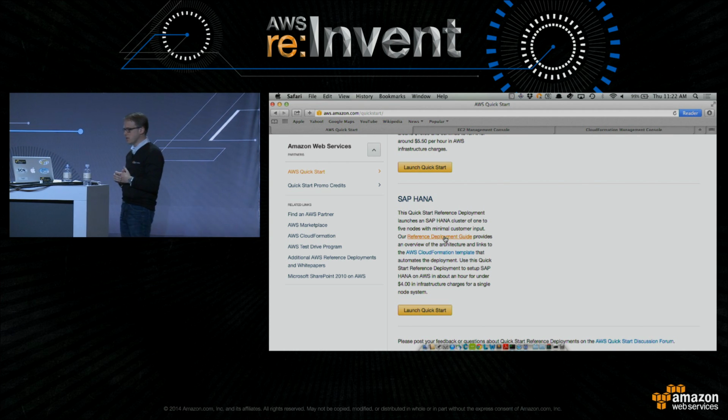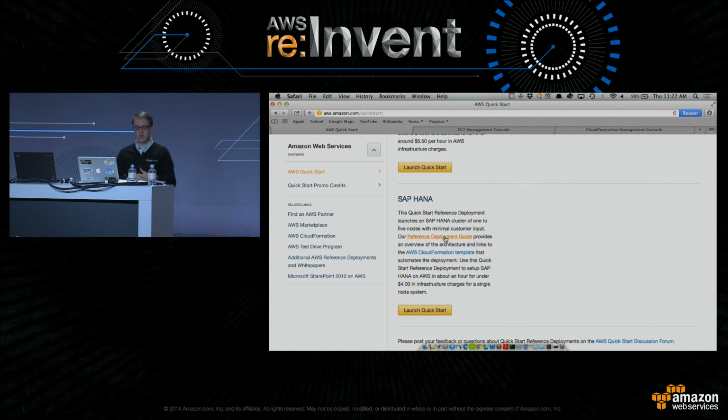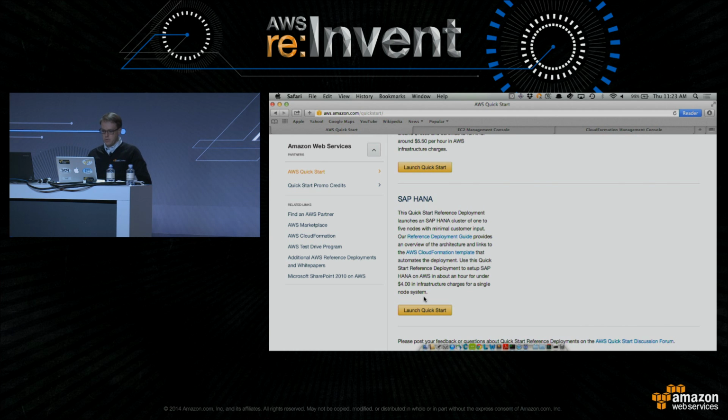Now, all of the details, actually more than I'm going to go into today, are discussed in this reference deployment guide, along with links to the CloudFormation templates, which you can customize. So if you have specific CIDR blocks that you want to use for your VPC, or anything you want to customize within this template, you can. But we're just going to say launch Quick Start here.